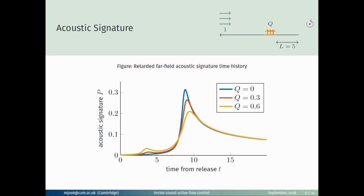So this gives us a nice model where we can see that as the vortex is released from upstream of the active device and passes, as we start to blow, we end up with a new peak due to the vortex interacting with the active flow device. But then we notice a reduction. So we can think about the active flow as blowing the vortex away from this particularly sensitive region, so reducing the flux of sound. So this gives us a nice intuitive model for understanding some of the basic principles at work.